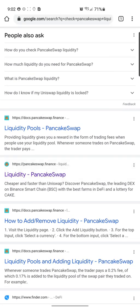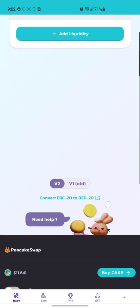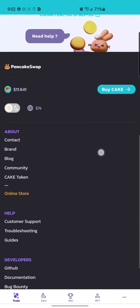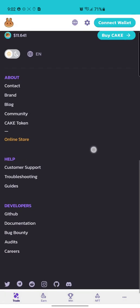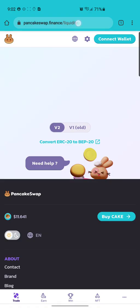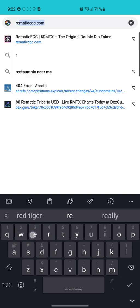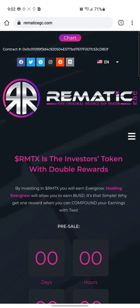Let's go back to them. So I'm not sure how to check liquidity on PancakeSwap, but that's what it says. It's on PancakeSwap. Let's go back to their website. Their name is Rematic. It should just load.